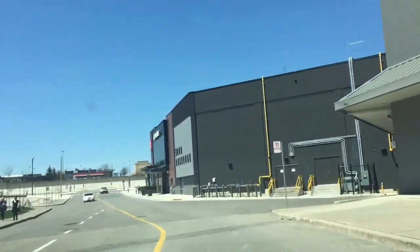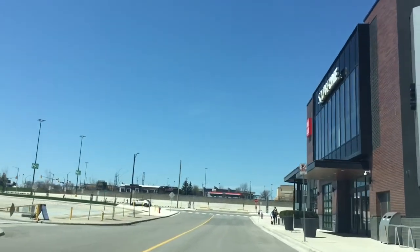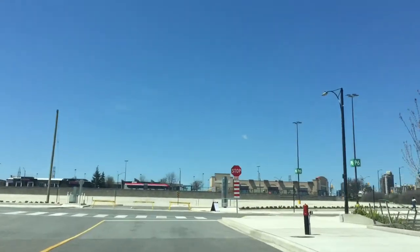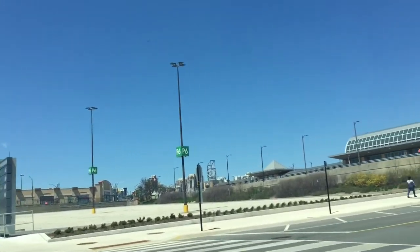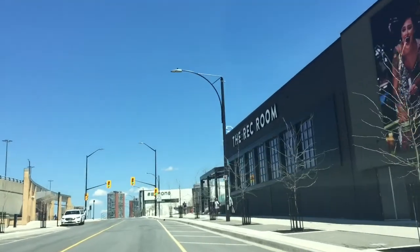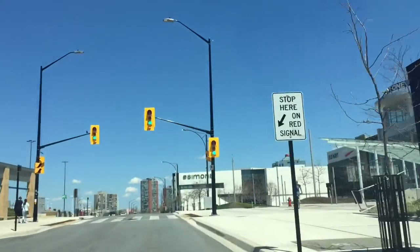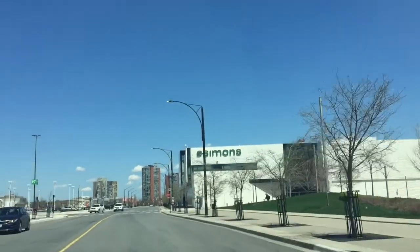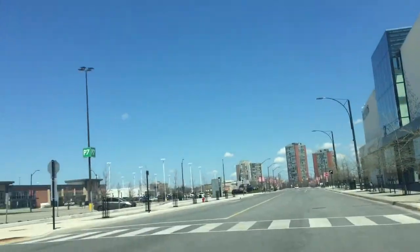This is where Square One Mall is, but this is not the full Square One. This is the front side of the mall. These are some shops inside the mall, so you can see them from outside.